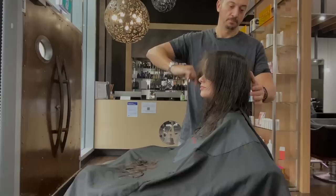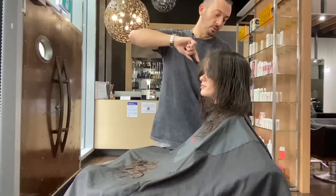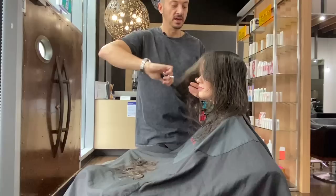Front's done. We'll trim the ends in a minute. I'm not worried about the ends at the moment. We'll do that last because we want to keep as much length as we can. I'm gonna section out the front.